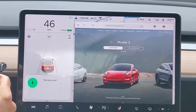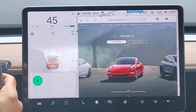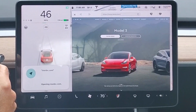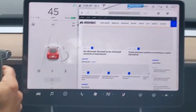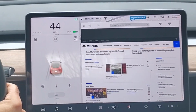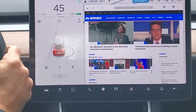FoxNews.com. MSNBC.com. So it doesn't like CNN or Fox, but it does do MSNBC. That's great. My kind of voice recognition.